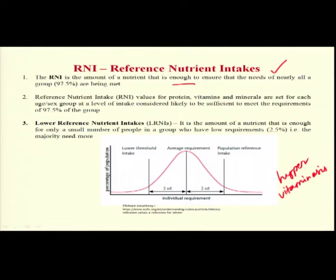So they have calculated a format where you need to know what would be the daily requirement of vitamins. That's one of the reasons we take a wide variety of food. We don't stick with only one particular variety of food, because the vitamins present in certain foods will not be there in other foods. So look over here, RNI. RNI is basically the amount of nutrient that is enough to ensure that the needs of nearly all, a group of 97.5%, are being met.